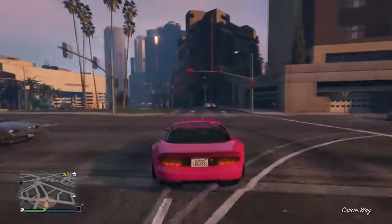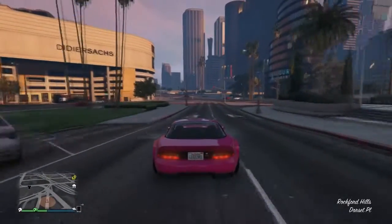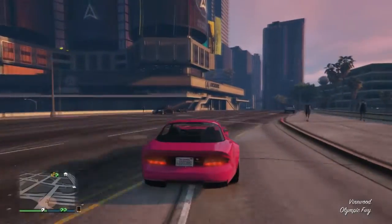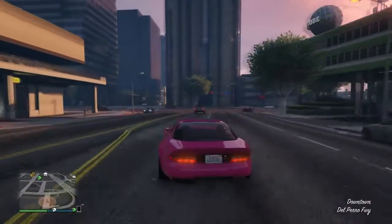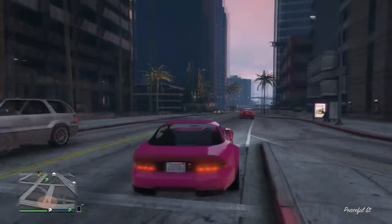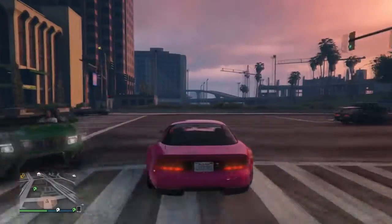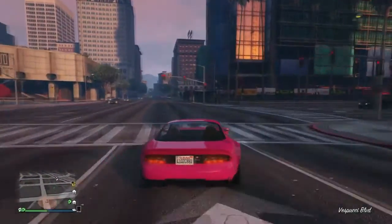Now, last week, the Banshee 900R came out with a small January 2016 update along with the Sultan RS. You can take them both to Benny's to be upgraded, fixed up, tweaked, modified to your heart's content. Now, the Sultan RS was awesome. The 900R's performance last week, not so much. Until yesterday, or the day before, or whenever the hell Rockstar decided to fix the 900R. Now, it apparently performs way better.